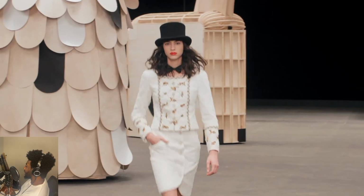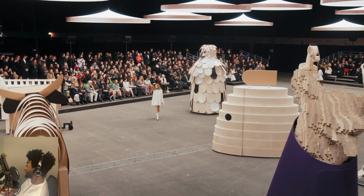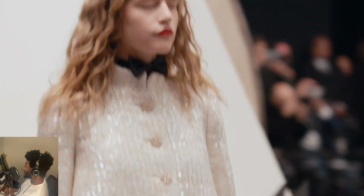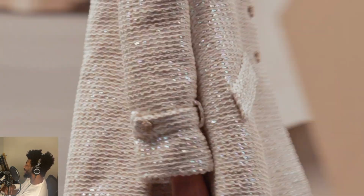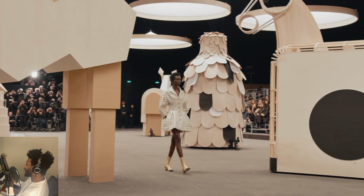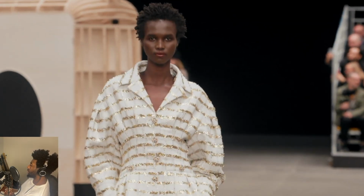The flooring is industrial. The ceiling is industrial as well. Love the bow tie. Top of the neck is cute. Again, very girly, kind of prissy, light looks. Again, spring, summer.